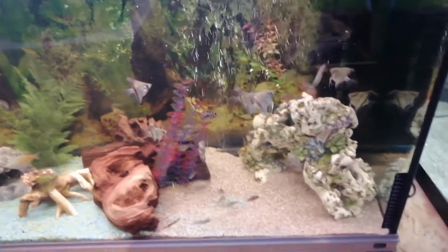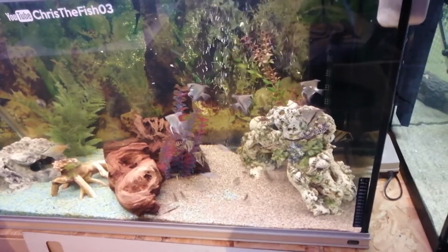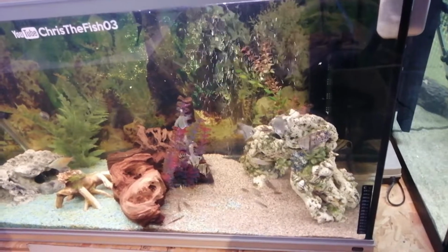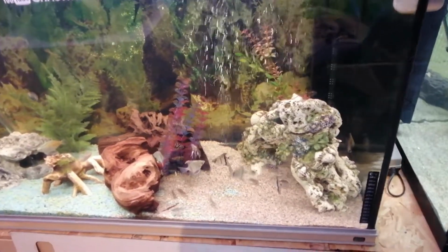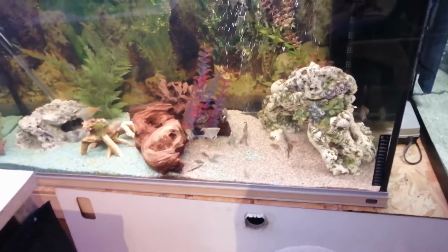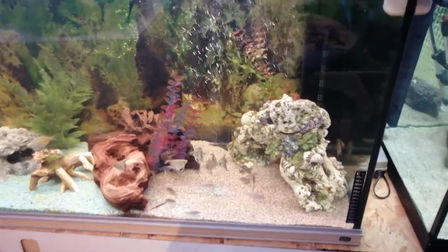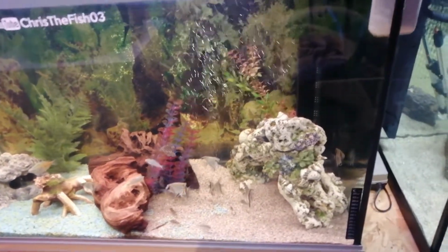Now, keeping in mind, in this tank already there is the three blue dolphin cichlids, there is the rainbows, and there is the angelfish. There is now also the 15 convicts. So as they're only small, we should get away with it for a while. I'm going to have to keep an eye on this tank, otherwise they'll have to come out and go somewhere else. But we're running out of space.